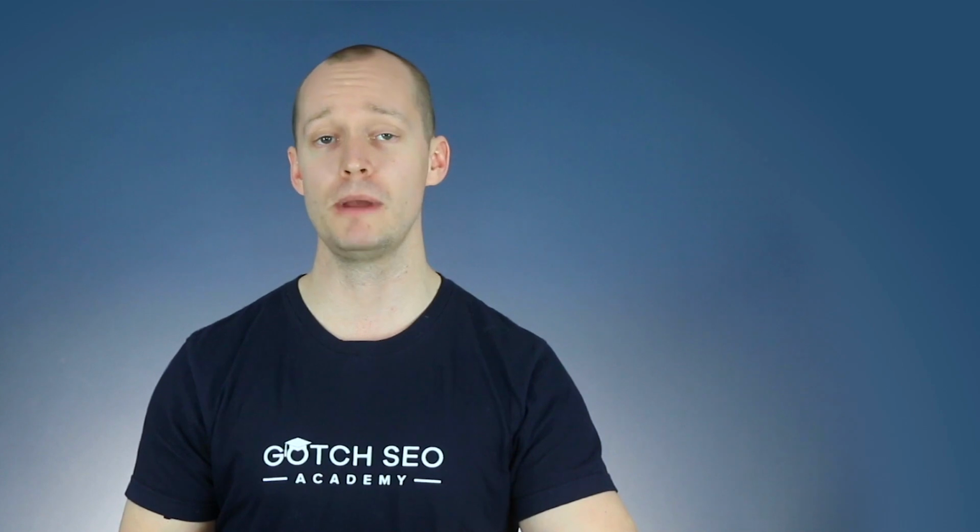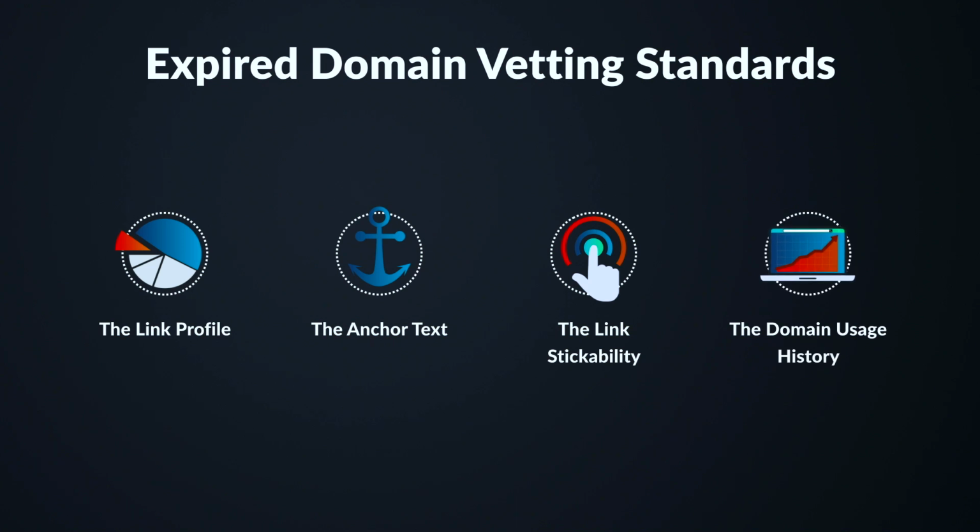And another way to ensure that your links stick is how you go about actually redirecting the acquired website. If possible, you should try to redirect individual pages to the most relevant page on your site. And this is far more effective than a full-on site-wide redirect to the home page as far as link stickability and even effectiveness overall. Number four is the domain usage history.